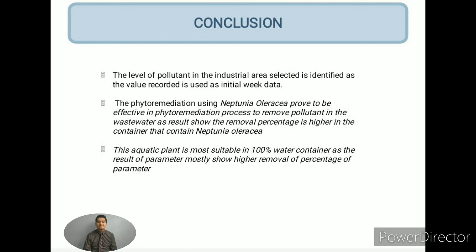The phytoremediation using Neptunia oleracea proved to be effective in the phytoremediation process to remove pollutant in the wastewater. This aquatic plant is most suitable in the 100% water container, as the results for most parameters show a higher percentage of removal occurring in that container.